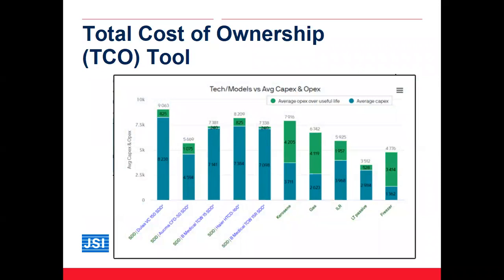So the blue portion would be the cost of the equipment and the installation. And then the lighter green would be the cost to operate that. So for the example, the kerosene, while the price of those absorption refrigerators may be lower, we're spending almost the same amount, if not more, in the operation, the cost for the fuel. And that doesn't even include some of the transportation to get the fuel to the facility.